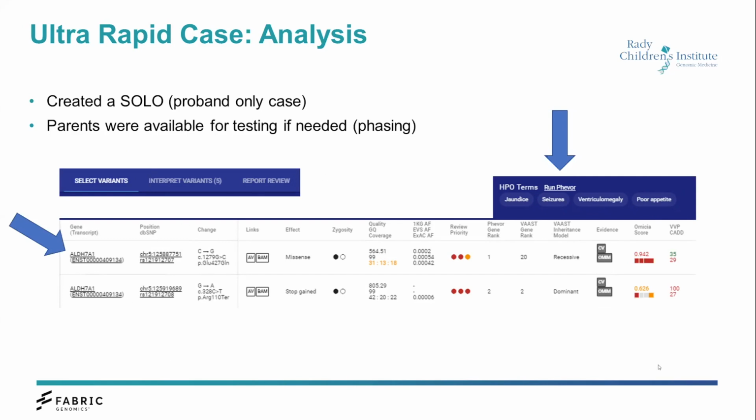Ranking was performed by the Fabric Fever algorithm, which combines multiple biomedical ontologies for accurate identification of disease-causing alleles. This enables quicker gene candidate association and a faster turnaround time, which again is important for these very critically ill babies. Two variants in the gene called ALDH7A1 were prioritized.